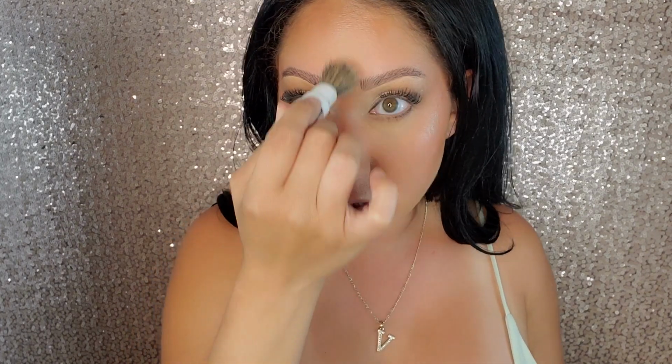So now I like to set my face a little bit in my T-zone, just because I have oily to combination skin. And sometimes it just needs that extra setting power. For lips, my new favorite has been the Bad Little Thing by Kylie Cosmetics. I love this color because it's not too pale, it's not too intense. It's just enough to make a statement without it being too much for daytime or something.